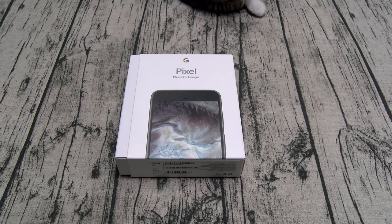And today we're going to do a quick unboxing of the Google Pixel XL. Now, y'all know I hate talking about specs, but since this is an unboxing video, let's go over the main specs that you need to know, starting with the most important spec, the price. Now, this phone is available in two different versions. You got 32 gigs and 128 gigs.